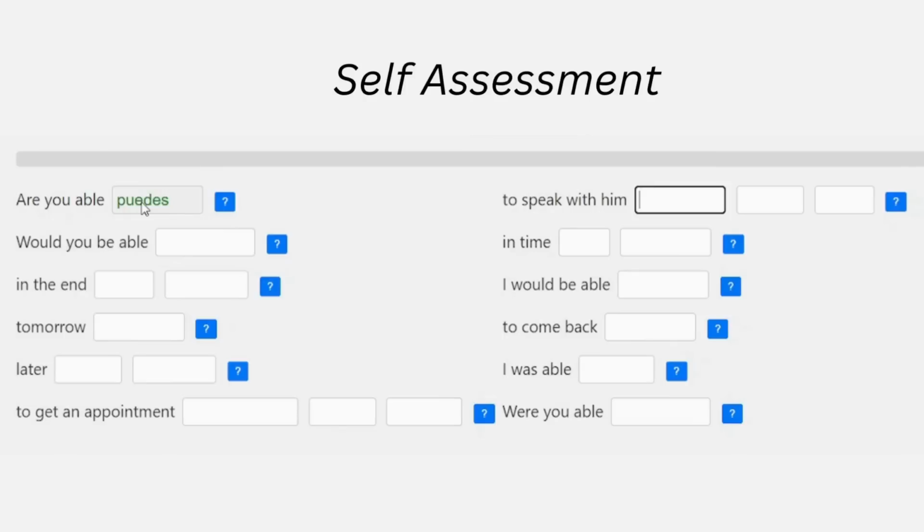Pues... it corrects automatically, or marks correctly automatically. And to speak with him, so to speak, was hablar con él. Would you be able? Now, I might be thinking, oh, what was this? Was that podías? You might just keep trying and you don't know, so we just fill it in automatically with the question mark. Ah, yes, podrías. Then we go to in time, tiempo. In the end, al final. I won't go through the whole test, but you can see it's a really useful way of checking your learning. You can do this now on the site for this very lesson.